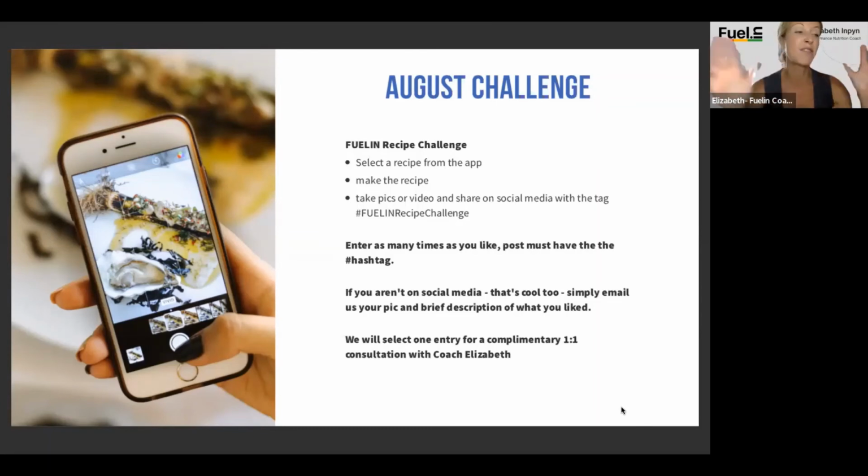You can enter every day, multiple times a day. The more the merrier. If you're not on social media, cool, send us an email. Maybe, if it's like the lemon poppy seed pancakes, you can tell us why you like them, or that it's a convenient thing. If you've never made batch pancakes and put some in the freezer, it's a very easy way to get a quick pre-swim snack. Just pull one of those out and stick it in the toaster.